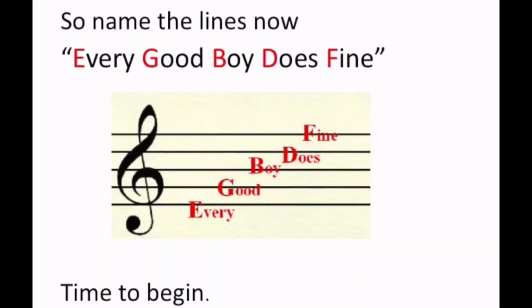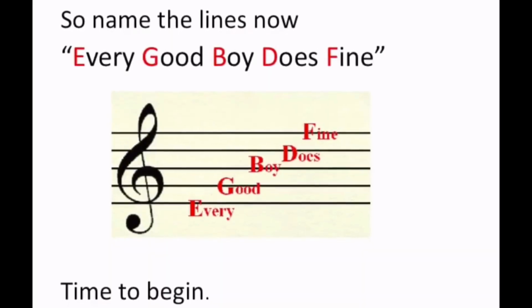So to build off of what you already know, a mnemonic device is some sort of word connection that helps you remember something else. Like, I'm a music teacher, so to learn the names of the line notes on the treble clef, you know, every good boy does fine. So name the lines now: every good boy does fine. That's a mnemonic device. Or every good boy deserves fudge. Yes, that's a mnemonic device. Every good burger deserves fries. Great, cool, we got it, mnemonic.